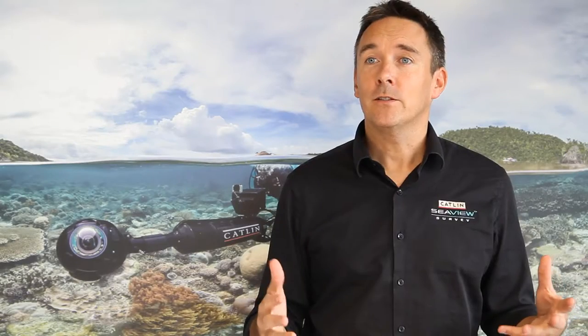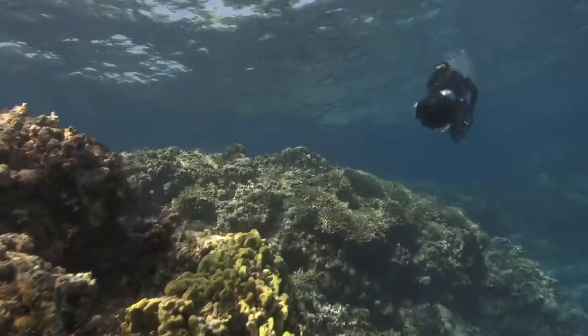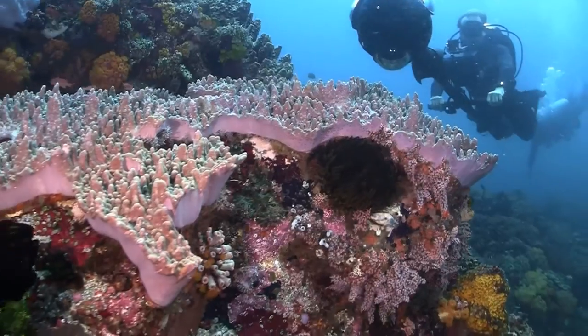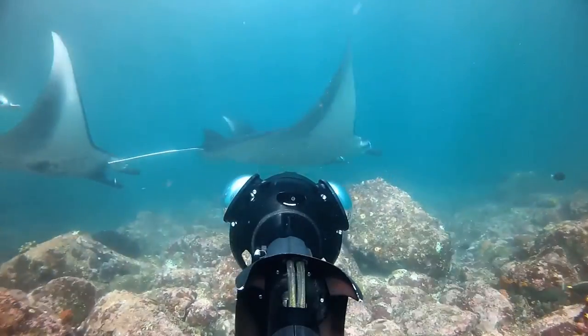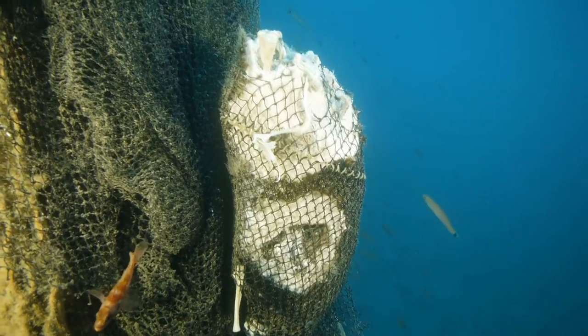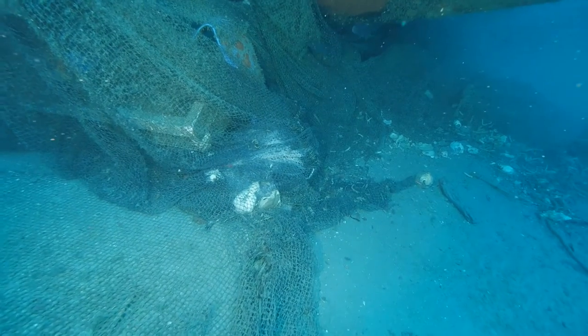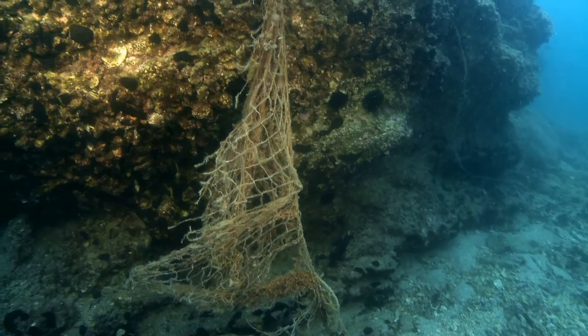Over the last 3 years, we've seen more of underwater environments than virtually anybody else. We've visited 24 countries, we've photographed 800 kilometers of reef every 2 meters. And we've really seen all the issues. Everything from discarded fishing nets to bombed reefs to reefs that have been affected by big storms and climate change.